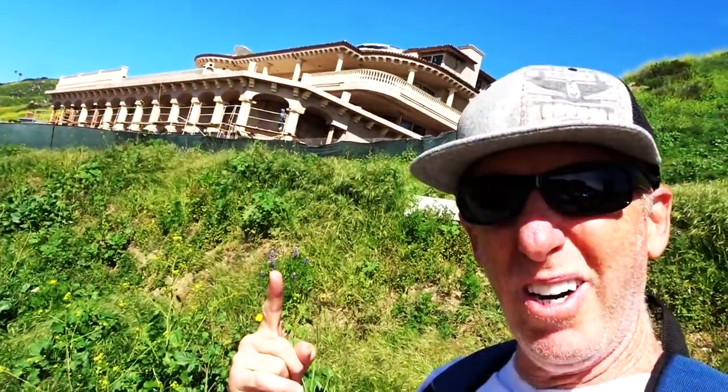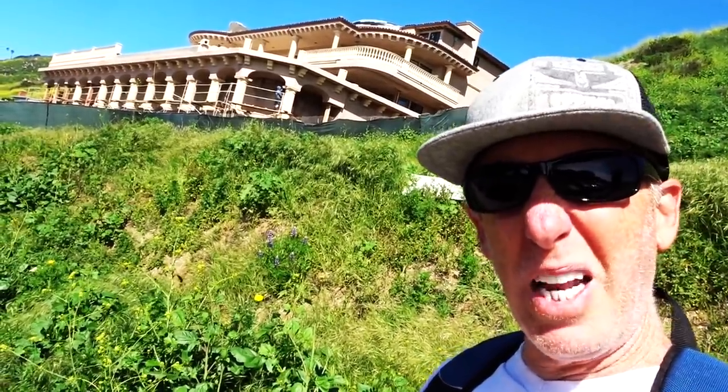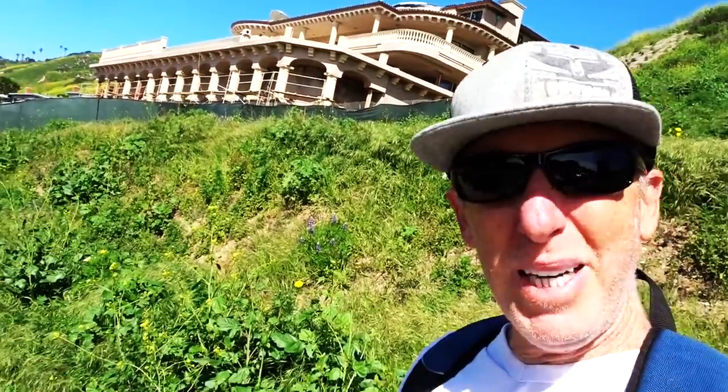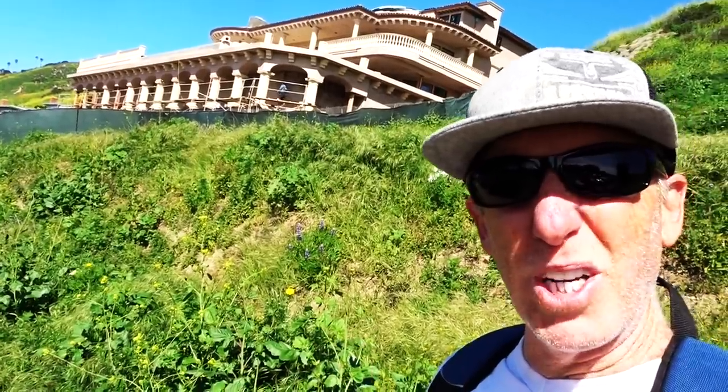And this house up here on the hillside, it's not on the water, but this is the house that Kathie and I are thinking of buying. It's probably only $230 million, but it's not done yet, so we can't really move in yet. Got a little bit of work to do.